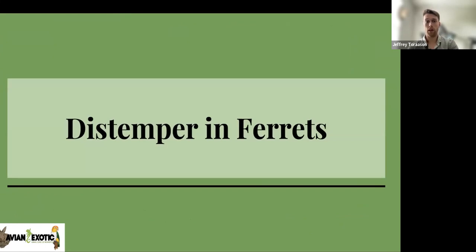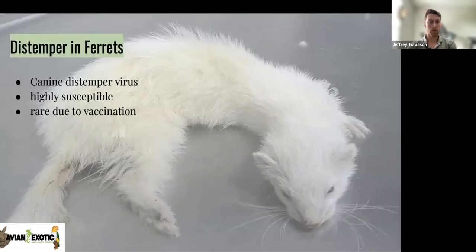All right, moving on to the next disease, distemper in ferrets. So we've got a sick looking ferret here. You can see he's got a little bit of diarrhea. There's some matted feces right here, he's very thin, he's quiet. This is the canine distemper virus that they will get. They're highly susceptible to it.